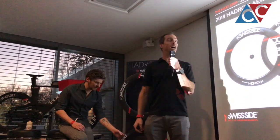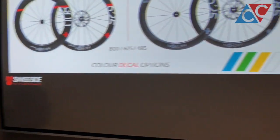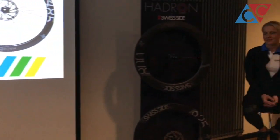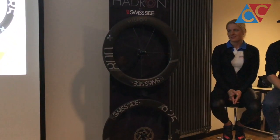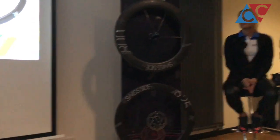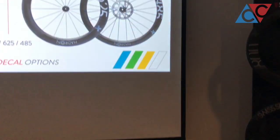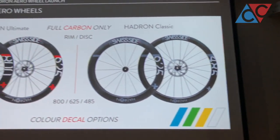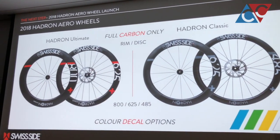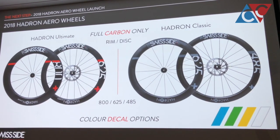The first thing you'll see is Swisside is going full carbon. We've made this step because there's a very clear trend in the industry, and we saw that with the improvements that we've been able to make together with our new manufacturing partner, we can achieve the same level of braking performance and the very high quality braking stability that we need with full carbon wheels. And ultimately, we know from the feedback from our customers that they want all black wheels, and people like to ride full carbon. And also with the big trend in the industry going towards disc brake wheels, the hybrid construction that we used to use is not really relevant anymore.